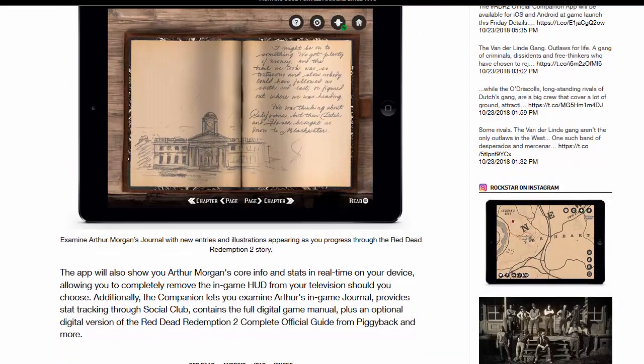And there's a bit more down here. We'll look at the image in a moment. Examine Arthur Morgan's journal with new entries, illustrations appearing as you progress through Red Dead Redemption 2's story. The app will also show you Arthur Morgan's core info, stats in real time on your device, allowing you to completely remove the in-game HUD from your television should you choose. Additionally, the companion lets you examine Arthur's in-game journal, provides stat tracking through the social club, contains full digital game manual, plus an optional digital version of Red Dead Redemption 2's complete official guide from Piggyback, and more.